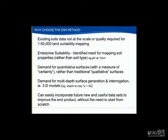Enterprise suitability required soil property information rather than soil type information. So when I say soil property, I mean pH, EC, it could be depth to clay. So being able to look at an individual soil property has value, and you'll see that later on when we put the layers together.